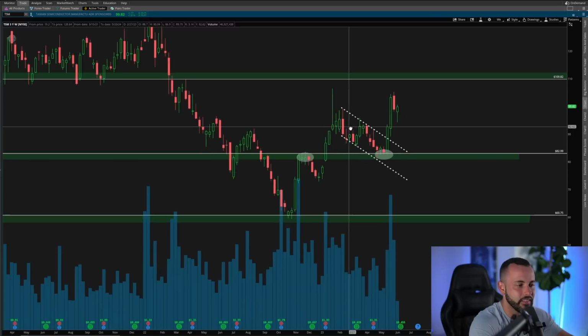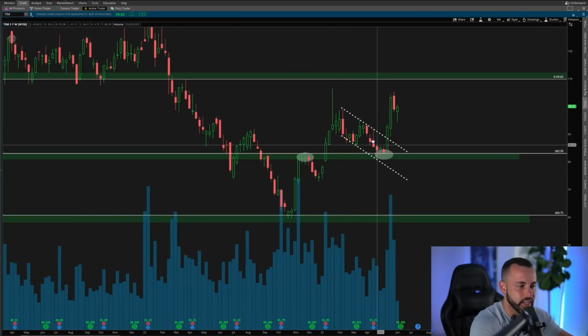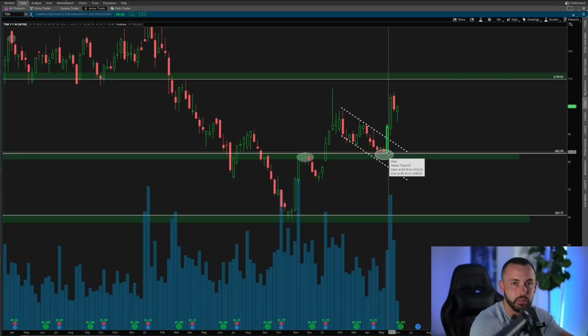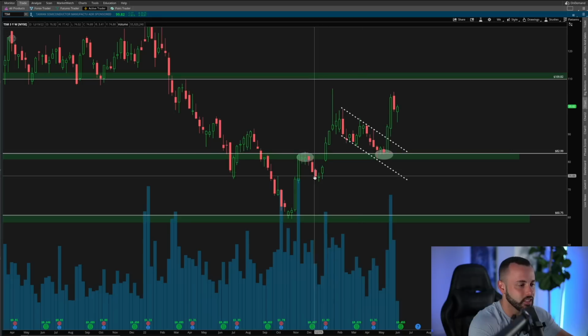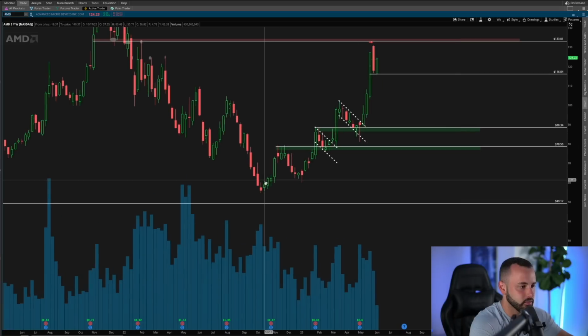So you can see a very, very similar setup. Break and retest, bull flags on the weekly chart. And when you trade on the weekly chart, you can get some very big moves, and these can be some very high percentage point swing trades. So you can see big break, pullback, bull flag, hold the previous high, breakout. Same exact thing. AMD, big break, pull back to the previous high, bull flag, breakout.